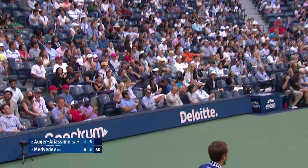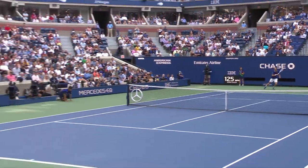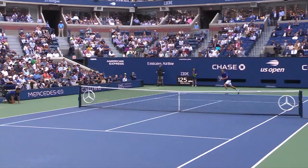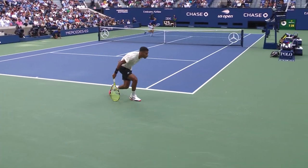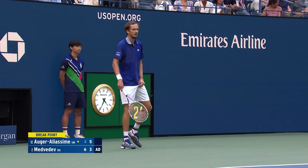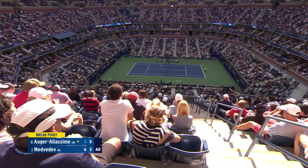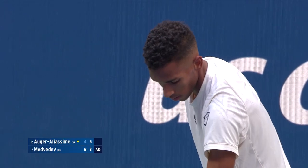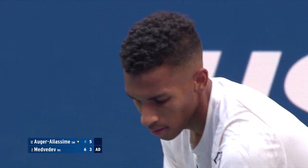Medvedev. He's done so well. Auger-Aliassime tried to keep his discipline, but just for once, just lost a bit of patience. Wasn't really on, was it? Hadn't really outmaneuvered Medvedev enough to take that shot on. This was a 30-love game, remember, and a double fault stopped Auger-Aliassime's momentum. Now it has evolved to break point.